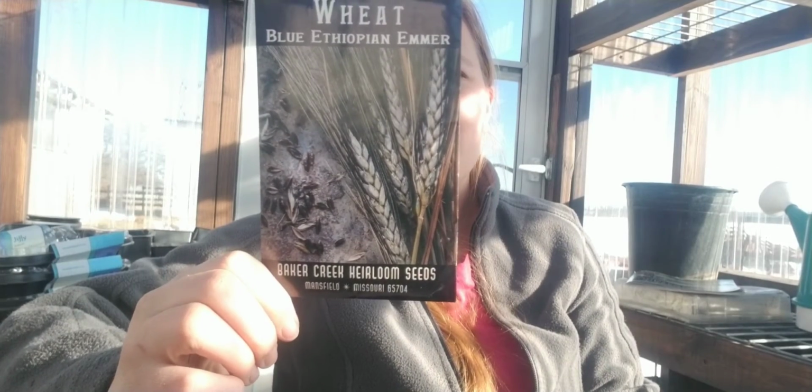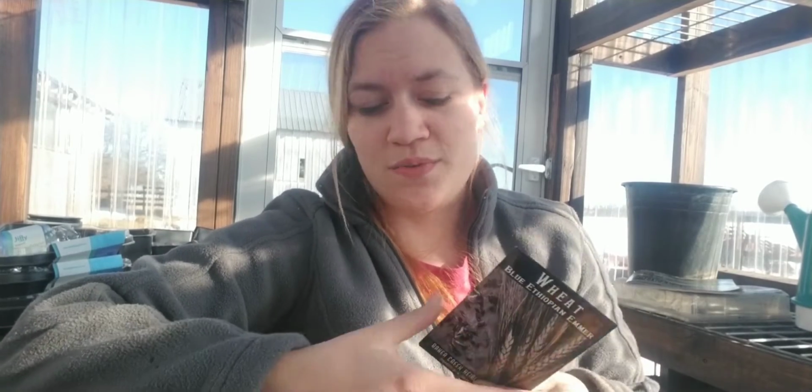I also got blue Ethiopian emmer wheat. This is just something I wanted to try. It's slightly ornamental, and it's also an actual wheat. We do have a grain mill. It was actually left here on the property when we bought the property, so it needs cleaned up and other things. We probably won't try to mill it this year. And we're thinking the smallest that one actually goes down to is corn meal, so we might not even be able to do that with our wheat this year. We'll see how it actually ends up.